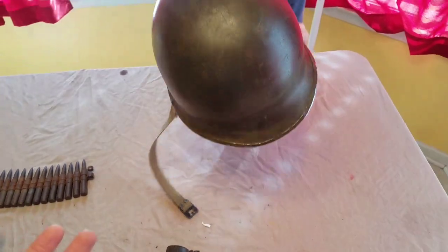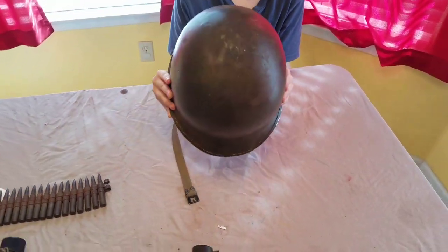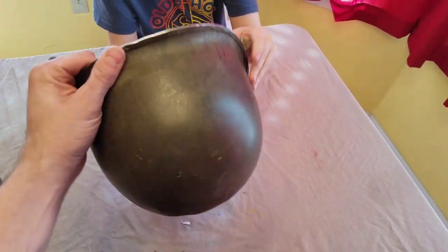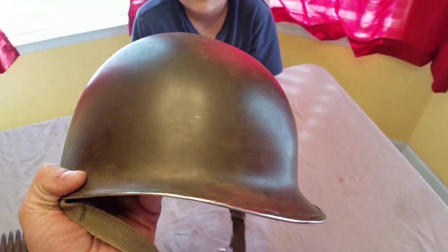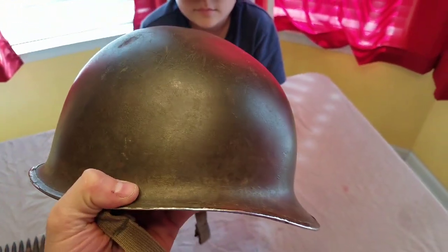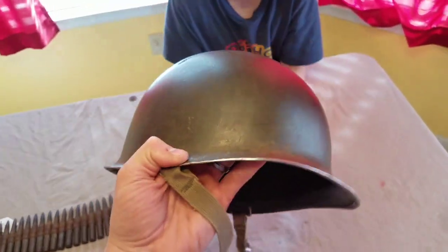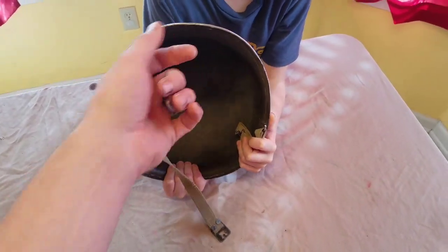Unfortunately, it didn't have a liner. He said when it was given to him like 40-something years ago, it didn't have a liner. But overall, it's a really great helmet. Like I said, hopefully I can uncover the heat stamp. This would probably date from late 41 to late 43 because they switched around October 43 to the swivel bail. So I'm sure I'll uncover the heat stamp and maybe cover it on a later date.